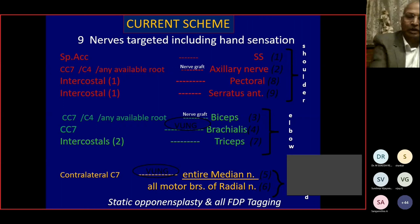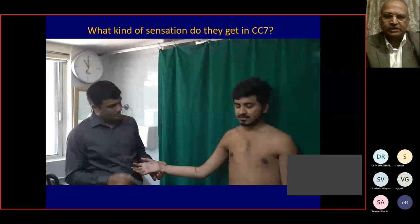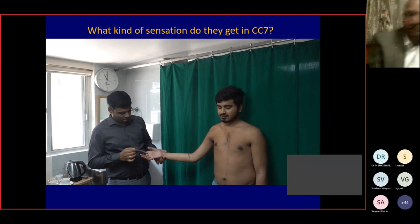This I call all-in-one or whole-in-one reconstruction. And because we are innervating the entire median now, what kind of sensation do they get? Here, my colleague, Dr. Girish, is touching. He's not feeling anything. And now he is touching. He's saying he's able to feel. He's asking where does it feel? He's able to feel on the contralateral. So only in the median nerve territory, he can feel sensation. So some protective sensation can be there.